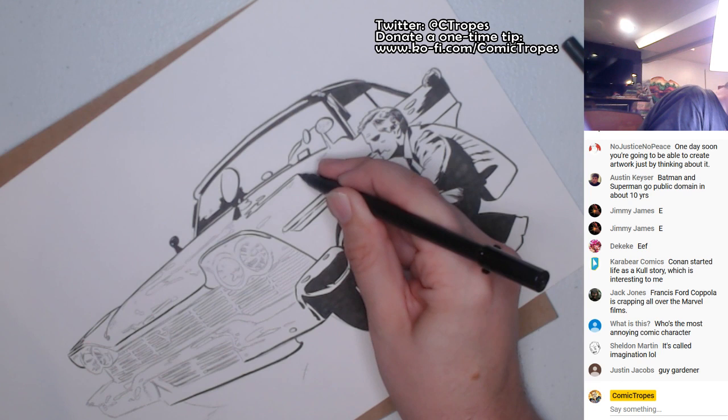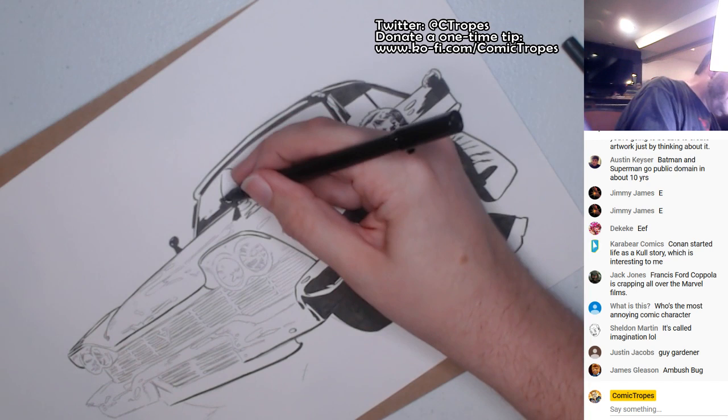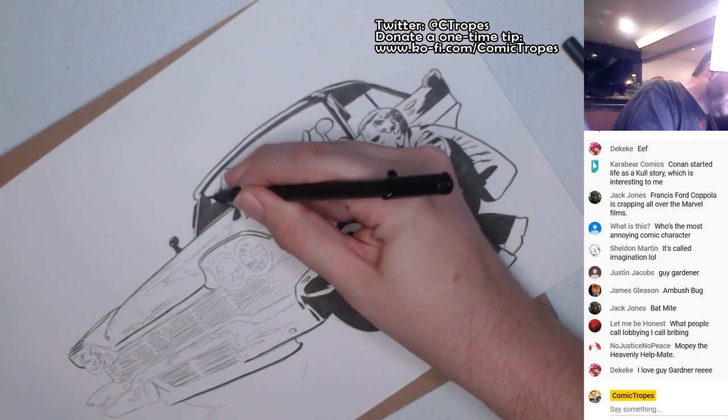You know, I don't really have time tonight to color this, but I think this is one that would really benefit from just even like a red. Maybe I will take a moment to put red in, but let's see how the inking goes first. I'll go for a little bit longer at least. We'll see where it goes.